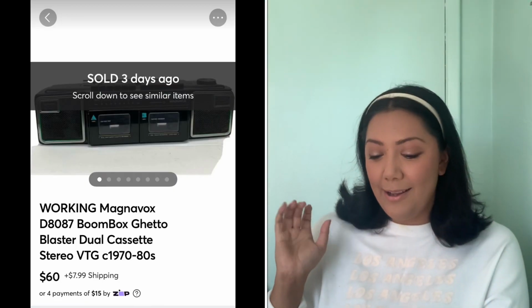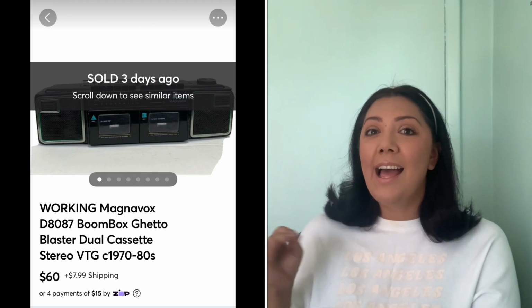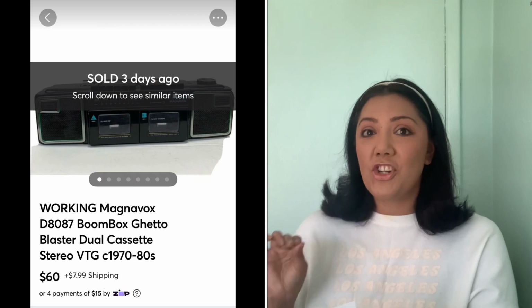My final sale was on November 26th, and it was the Magnavox vintage boombox. I was so excited that this sold. I don't pick up electronics, but I love vintage items. I made sure that I added shipping costs to the buyer, not for me. And yeah, it sold for $60 plus shipping on Mercari.